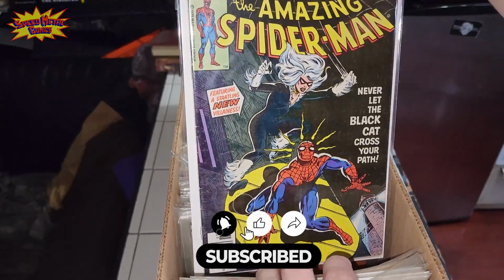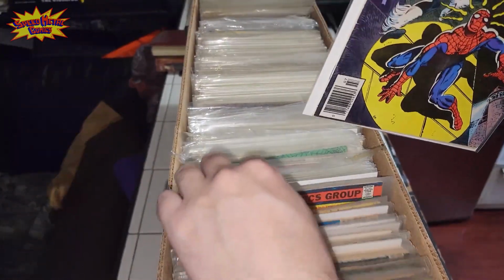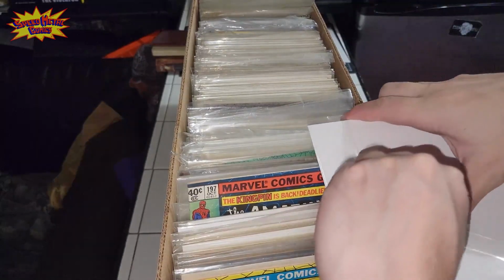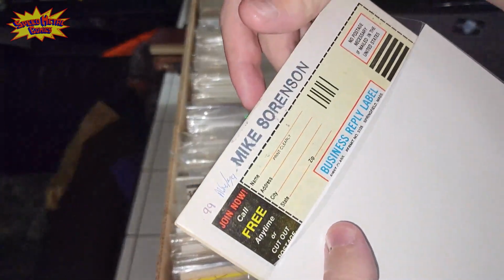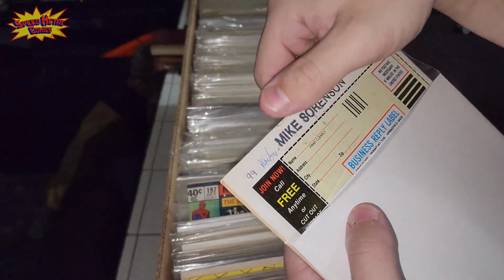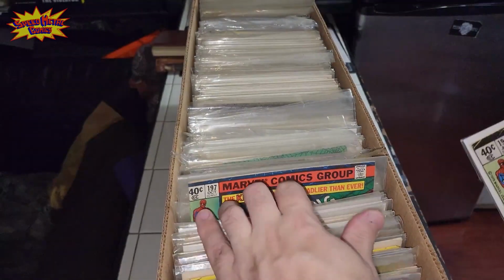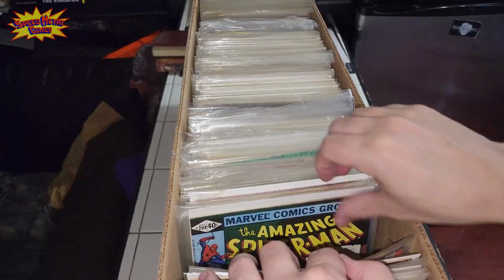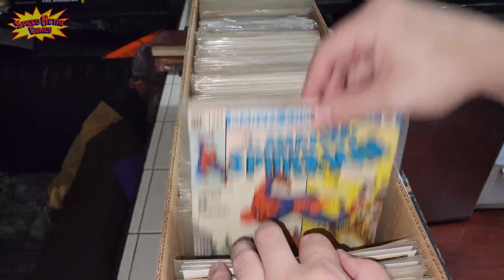First Black Cat. I didn't notice it when I got it, but I've never seen this before. Someone decided to stamp their name on the back, Mike Sorensen, and write it too, and put a 99. Just wonderful. I did not see that before I purchased this collection, but I'm not sure if it would have affected the price very much anyways, but it is what it is.